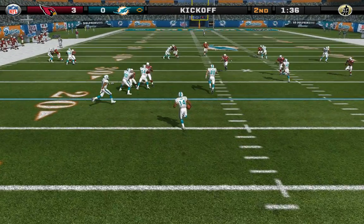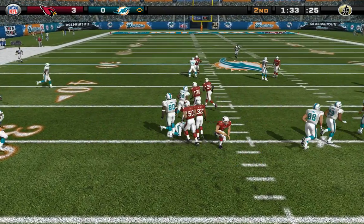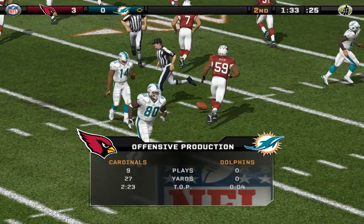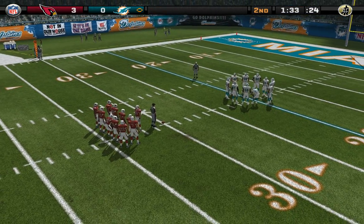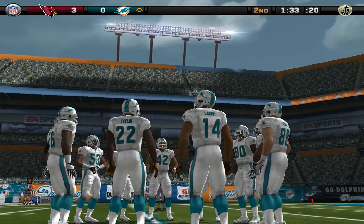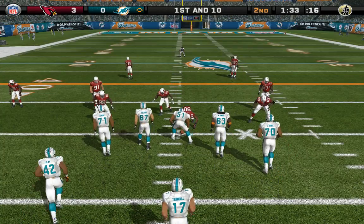From the 6-yard line. Miami is trying to take the lead on this drive as they take over. On the return. Ball on their own 30. Ball on the 30-yard line.